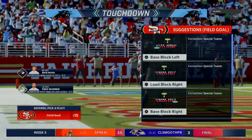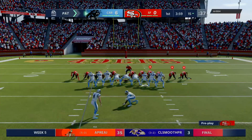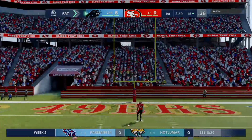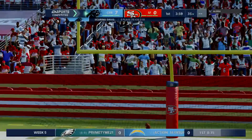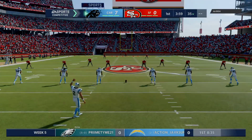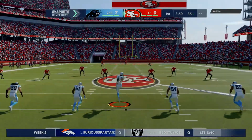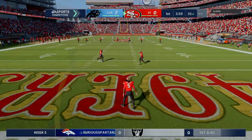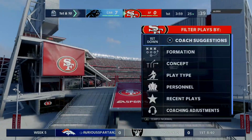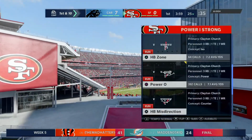Touchdown, Carolina. Jonathan Taylor, his 3rd touchdown now on the year. And the Panthers take it right down and score on the opening drive. And this will be good to give the Panthers a 7-0 lead. 49ers nothing. Now after the touchdown, here's Rosas on to kick it away. The Niners take over 1st and 10 at their own 25-yard line.